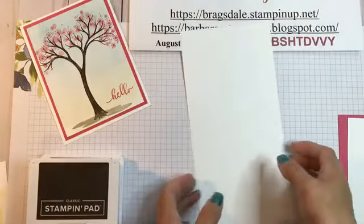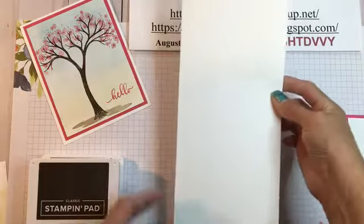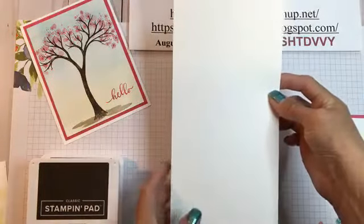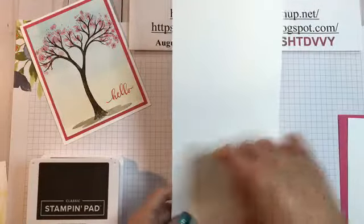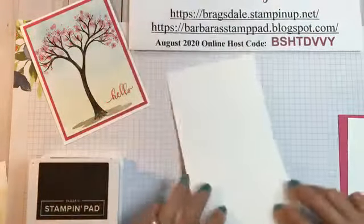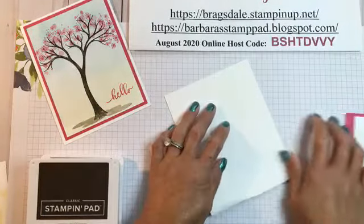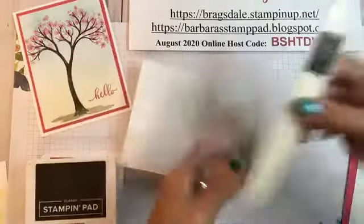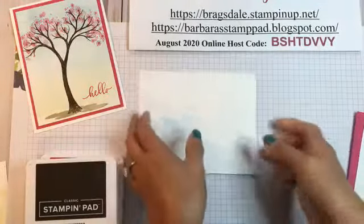But this is our base, and basically it's an 8.5 by 11 sheet of cardstock that's cut vertically in half. So we have an 11 by 4 1/4 piece, and all we're going to do is fold the base in half, and this is our card base. And I'm going to use our bone folder just to give that edge a crease.